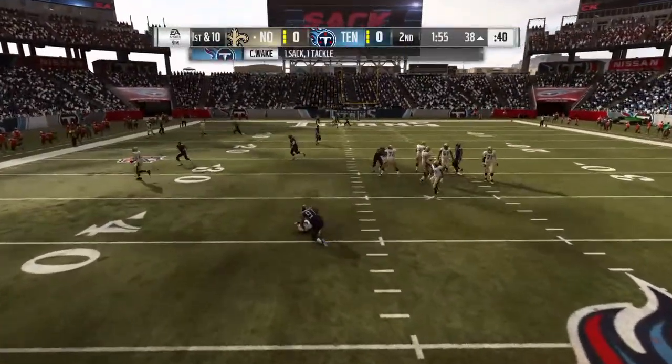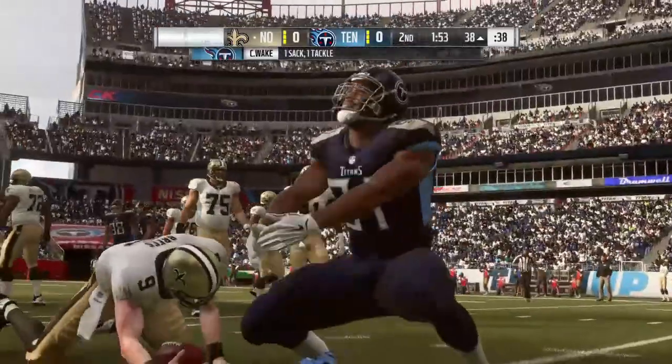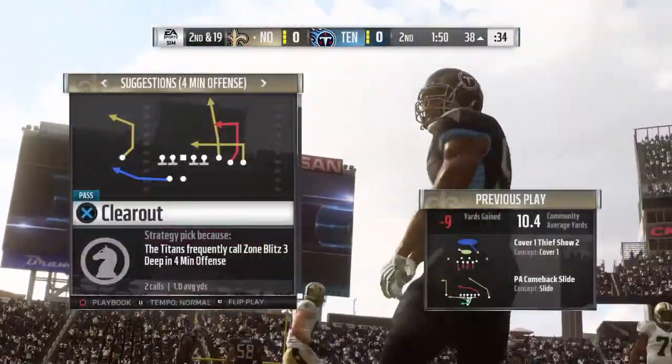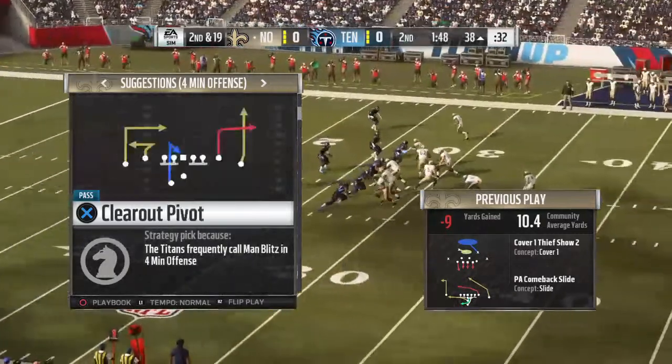And he's going to have to eat this one as down he goes. Cameron Wake. He's the one that got to him. He takes him down for a loss of 9.